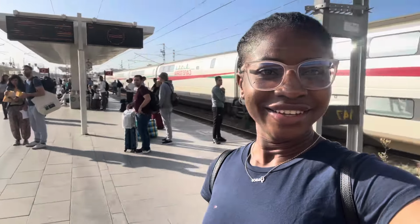Good morning. So this morning we are off to Marrakesh. We're at the train station, Casablanca Tour. That's what it's called. Here it is. So this is what it looks like. A train should arrive in 3 minutes, so see ya.